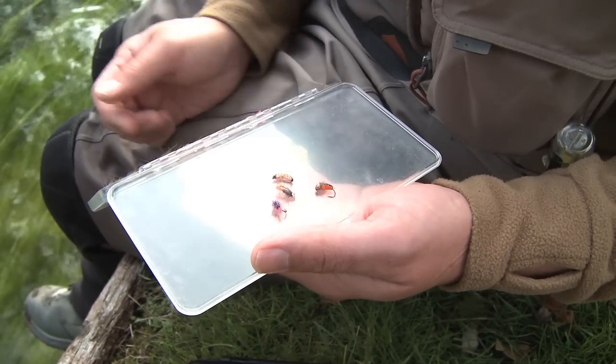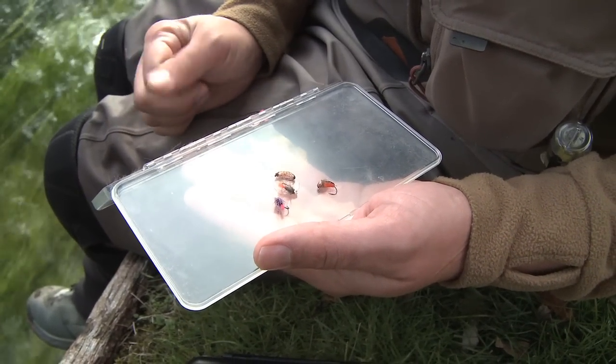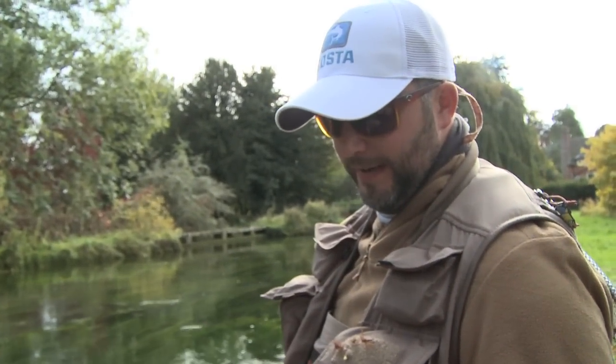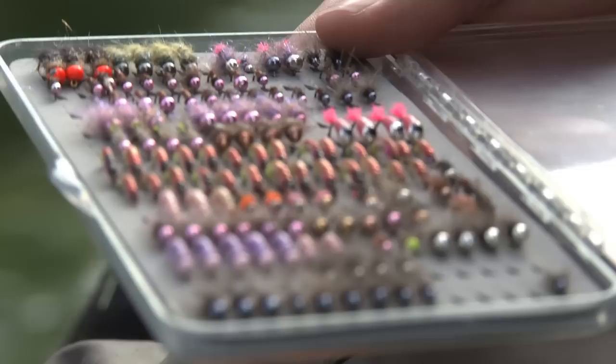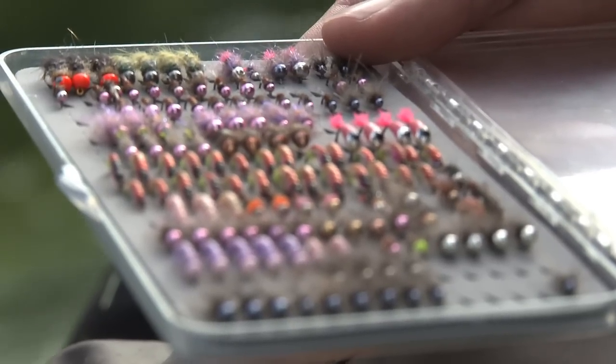But we're going to stick to two flies today. Probably won't fish with any more because it's quite shallow. And those are going to be my main attack. We've got a few more in here, a few variations, a few different colours, a few different weights, so we'll just give them all a go.